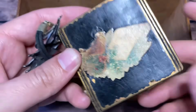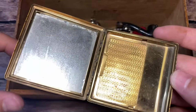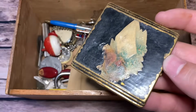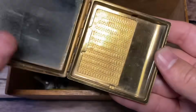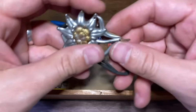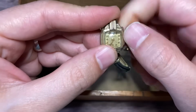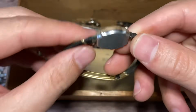And then there's a number of collectibles in here. Like here's this old makeup compact. These can be quite valuable sometimes, especially if they have a wonderful design and if they're in good condition. Unfortunately, this one is in pretty beat up condition, but it's probably from the 1930s or 40s era. Pretty cool. And then right here, this is another watch. What is this? Brewster Watch Company, and the crown is spinning freely, so this is going to need a watch repair.